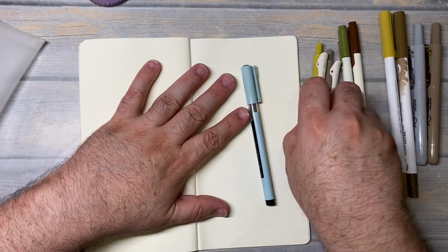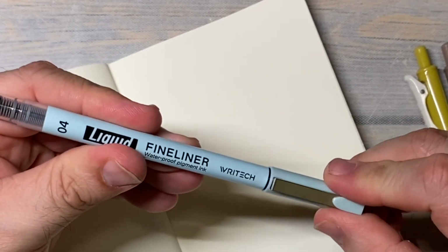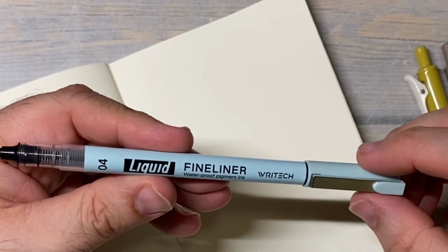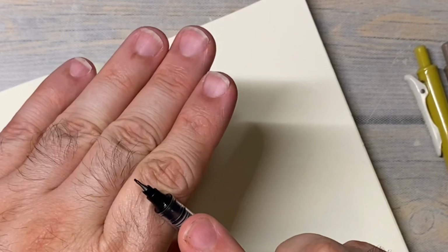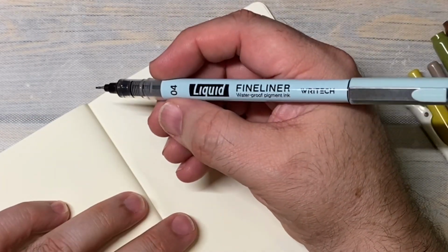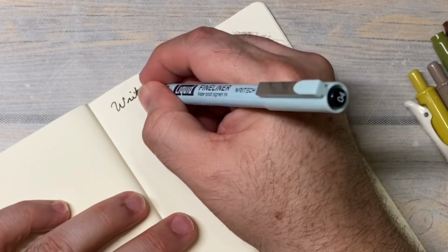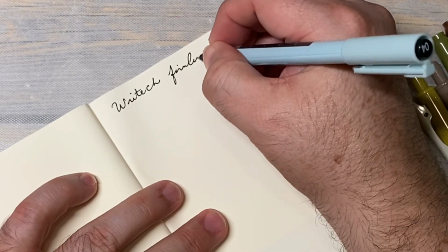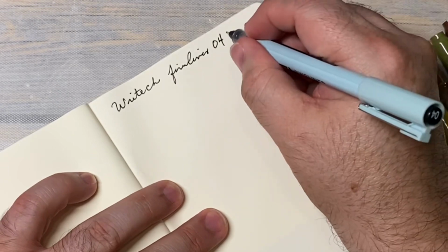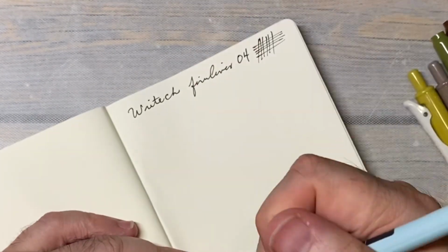Highlighters, okay. And I'll try to zoom in. So this is the, and it stays pretty well. It is the Writech Fine Liner Waterproof Pigment Ink. And it says 04 for the nib. And it says liquid. So let's just, how do you spell that? W-R, right? C-H. That's a nice fine liner, 04. Okay, that looks nice. So there's the fine liner.